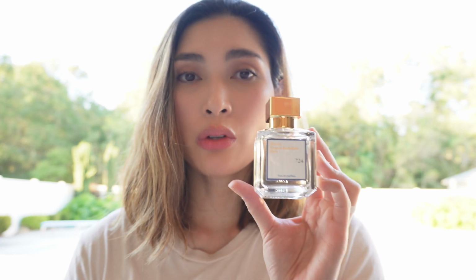I guess because this reminds me of the Accento Overdose. So that's probably why I'm not too excited over it. But it's beautiful, okay, don't get me wrong. This is a beautiful fragrance. So if you don't own Aqua Universalis yet, go ahead and try 724, because you might like it better overall.